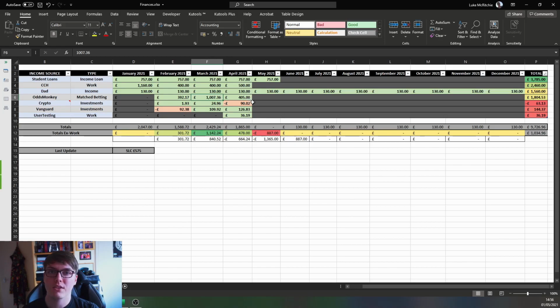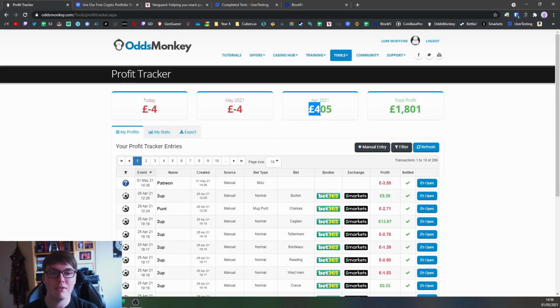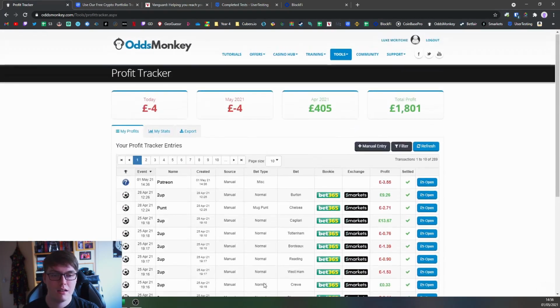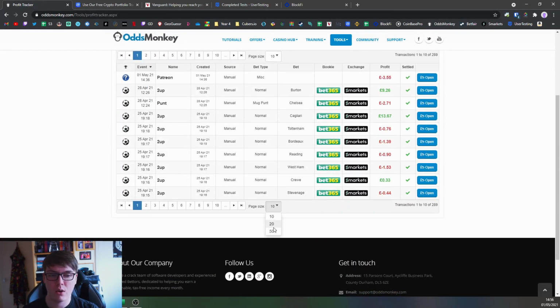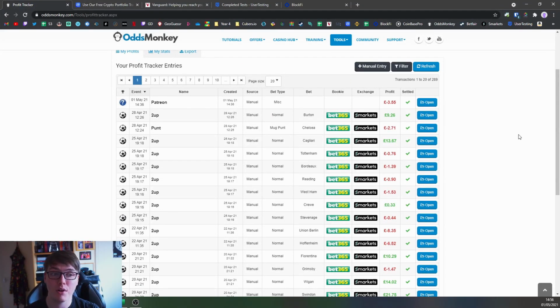This month wasn't as good, but a solid £405. If we go over to Odds Monkey here, we'll be able to see the £405 from April 2021. I will just have a quick gander through this in case you're curious about where the majority of the profits come from.